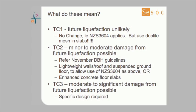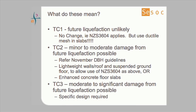TC2, you've got some chance of liquefaction, and basically the new standards are there. You can use 3604 that we're familiar with, with just a few modifications to make it work a little bit better, depending on the type of structure you've got. And finally, TC3, which is the stuff which is not so good, liquefaction is likely, and that's all going to require specific design. So there won't be anything standard about the way that we deal with TC3 land going forward, in the sense that we've been used to it.